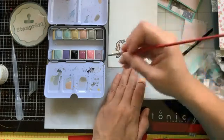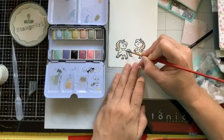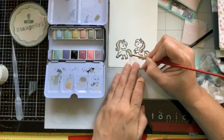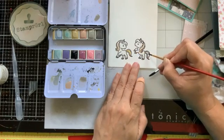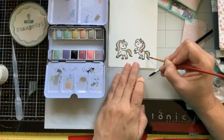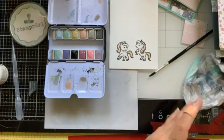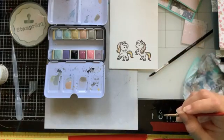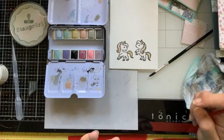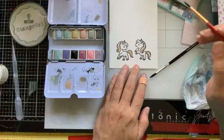Okay. And I'm actually going to go in this big part on her tail. I'm going to color with the yellow. And yes, I am coloring the same colors in the same order. I immediately saw them. I was like, oh my God, these are like twin sisters playing around. So that's where I'm going with this.